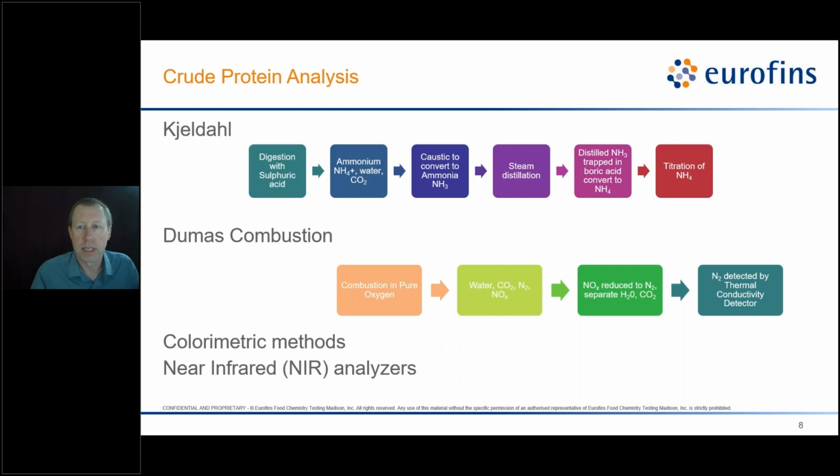Second is the Dumas combustion. Now, the Dumas method is a quicker technique that can be just as accurate. The amino acids are combusted in pure oxygen at 900 degrees Celsius or higher, producing water, carbon dioxide, nitrogen gas, and nitrogen oxides. There's an online process to reduce the oxides to nitrogen and separate the water and carbon dioxide, and finally, a thermal conductivity detector measures nitrogen. Regardless of either of those 2 methods, the nitrogen is converted to protein, most typically by a 6.25 factor, and we'll describe this further in upcoming slides.